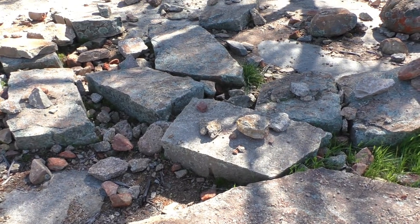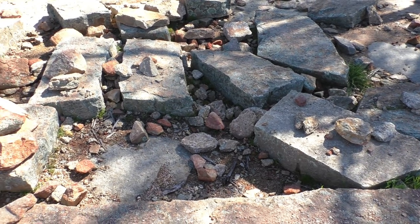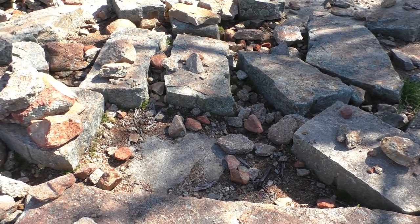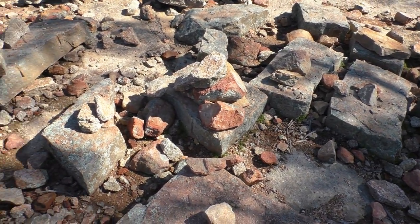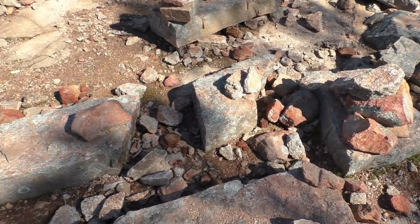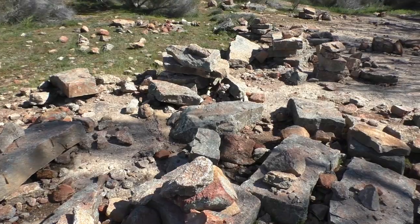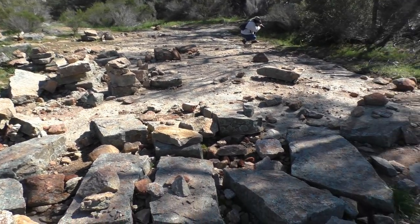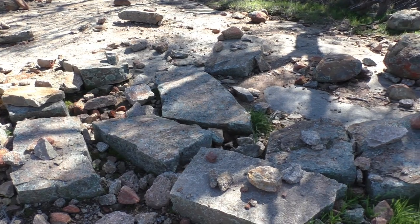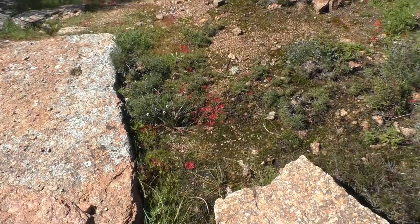It's an area up here on the rock where you can see the impacts of humans and some of what they've done to the rock. This was obviously a quarry, and you can see the stone blocks that have been cut away here. So unfortunately this area here is an example of the damage that we've done in the past to the rock.